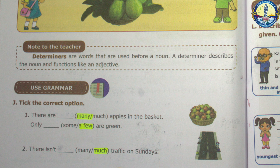They act as determiners, determining either the quantity of whatever we are asking. Now, tick the correct option. There are dash apples in the baskets. Look at the basket. Yeah, there are many apples. You can't write much apples. So, there are many apples in the basket. Only dash are green. Only few are green.